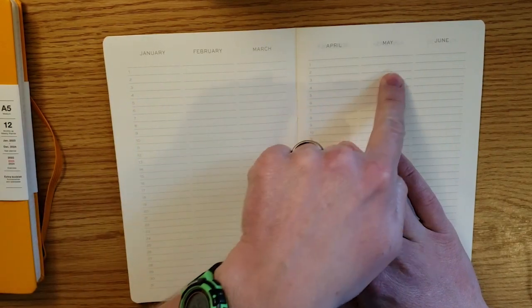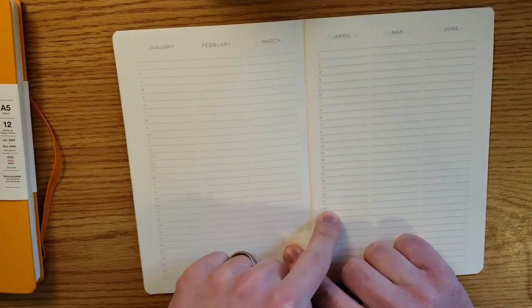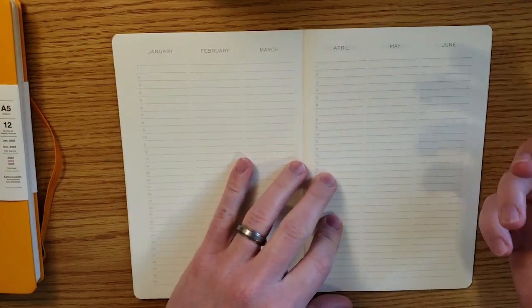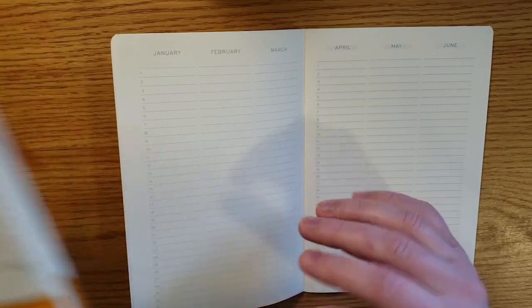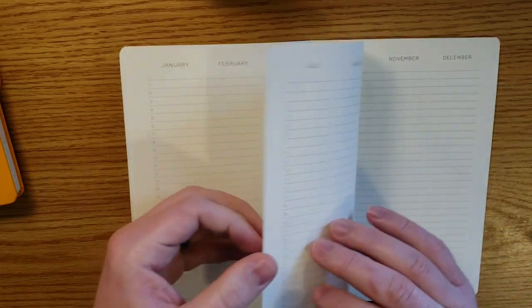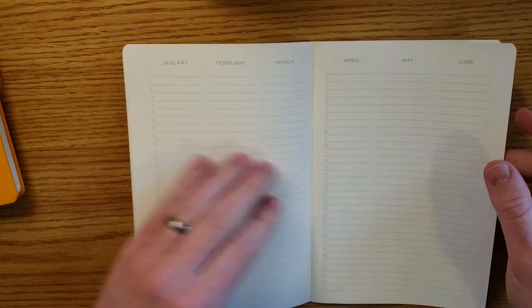It has the months along the top, along with a slot for each day of the month. I wonder if it's some kind of goal tracker. If it is, it's extra because it also has tracker stuff in here. So maybe this is just extra in case you want another one. I'm not really sure. I'm not really a planner person, guys.